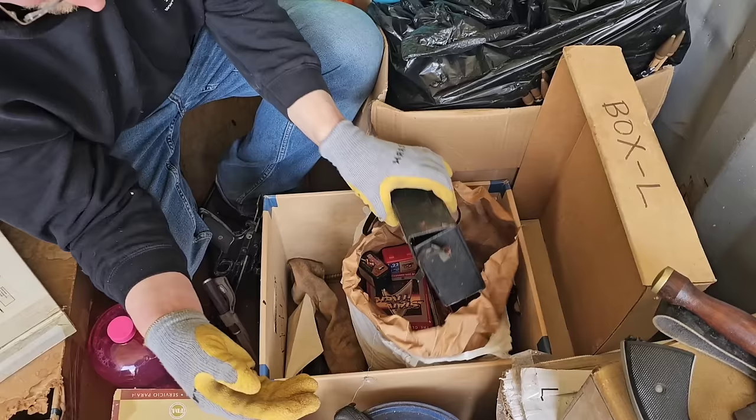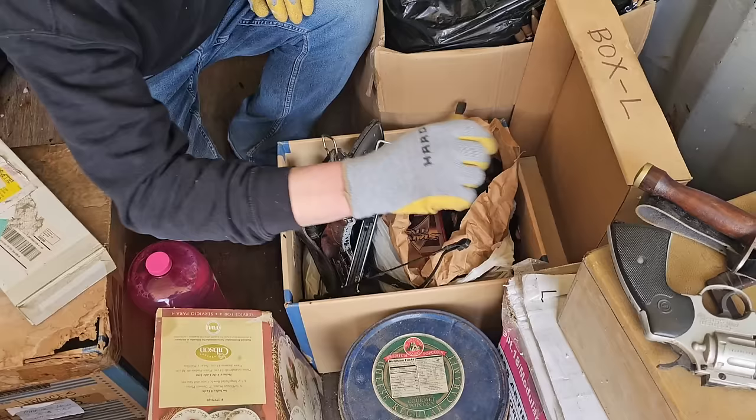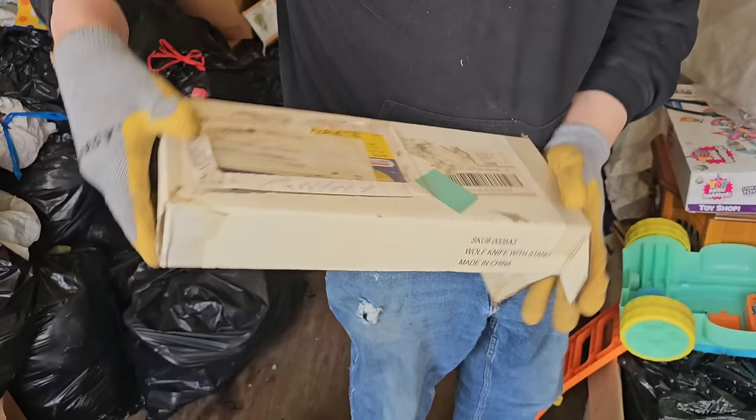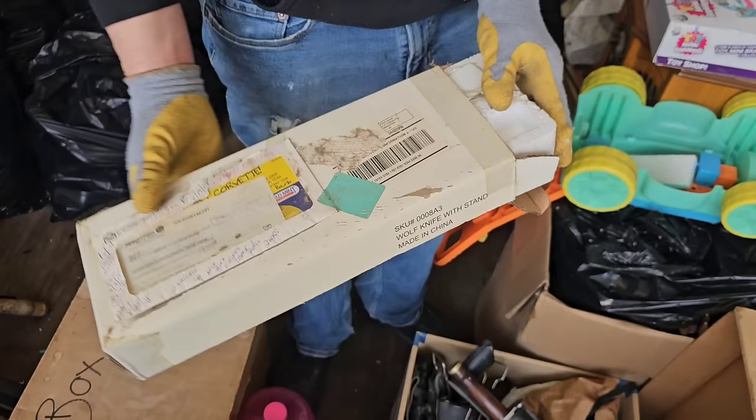Man. So what do you think about my spidey instincts, just Jeff? You were on it. So what do you think this box is worth? Couple hundred? I would say at least 100 or something. Maybe more, but we don't know what's in here. Oh, right here. Wolf knife. Let's see how hard it is to look at it. Okay, there it is. The wolf knife. So that is pretty cool.